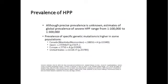So the prevalence of HPP is really not known. We're learning about it, and things like the registry that Softbones has is a very important way to learn more about who has HPP. But what's been reported is the global prevalence of severe HPP. It ranges from 1 in 100,000 to 1 in 300,000, so quite rare. And we also know from such things as these registries that specific genetic mutations are found in some populations. And here we have some that are reported, including those in Canada, Japan, Europe, as well as the U.S.